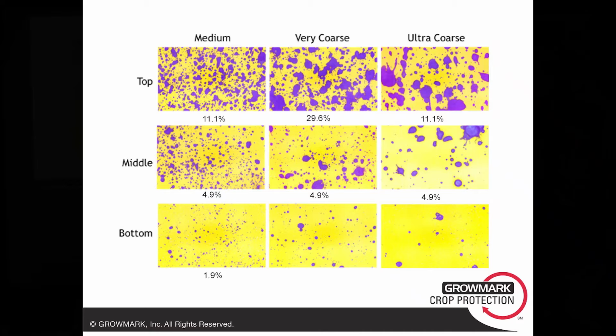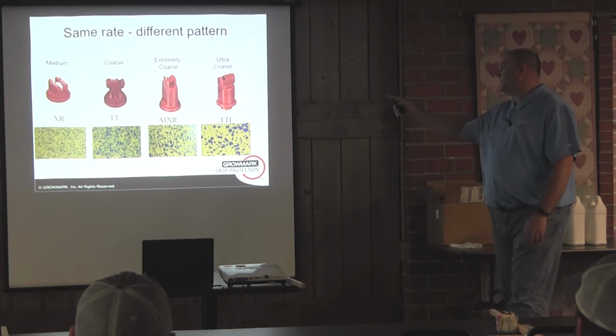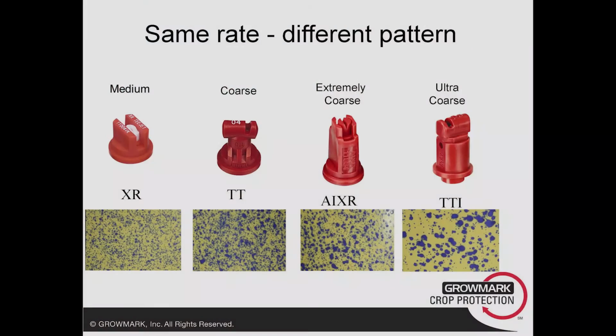If we look at that, a medium tip there, top 11.1% coverage to the bottom at 1.9. Ultra coarse, 11.1 coverage, same percentage, just different nozzle. The bottom, we don't have it on there, but I'll promise you it's below 1.9. Now, back to different tips, XRs, TTs, AXRs, and TTIs. And then there's spray cards at the bottom, just to give you an idea of what we were talking about on this previous slide with the medium, very coarse, ultra coarse. Now we know what nozzles do what and how they look whenever they hit spray paper.